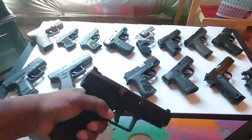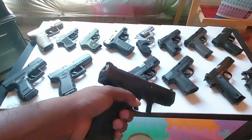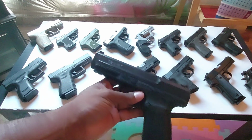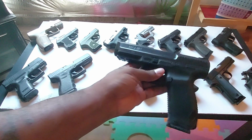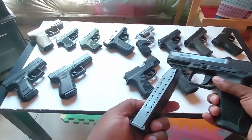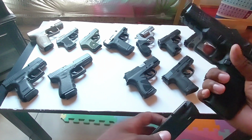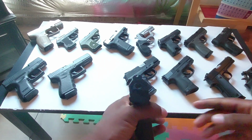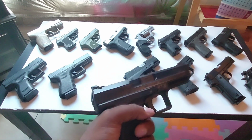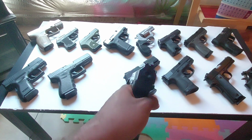Next up, we got what we call in America the Canik. Canik TP9 SF full size handgun. This gun came with 2 18-round magazines. This is a very smooth shooting gun. This is the smoothest shooting gun that I own. This is my second favorite behind my Glock 19.